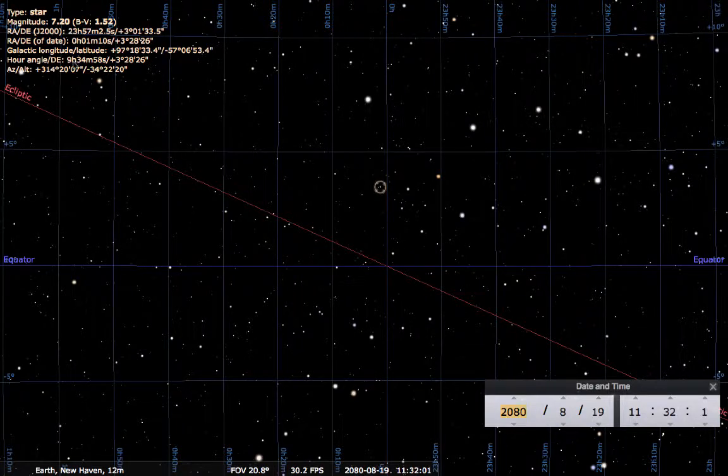Now, this is the reason why right ascension and declination coordinates always have a year associated with them. So here you see it says right ascension declination of date. And so those are the coordinates for 2080. But then also up here it says right ascension declination for the year 2000. So this is how astronomers deal with the changing equinox position. We tabulate the coordinates for stars or galaxies or whatever you're trying to keep track of every 50 years and put those coordinates in a catalog.